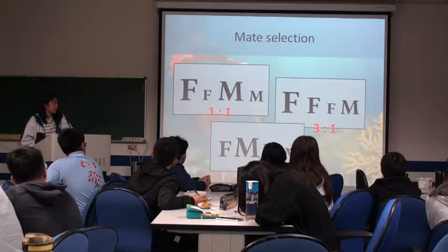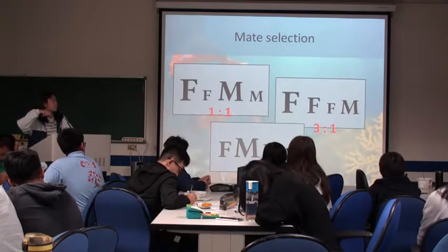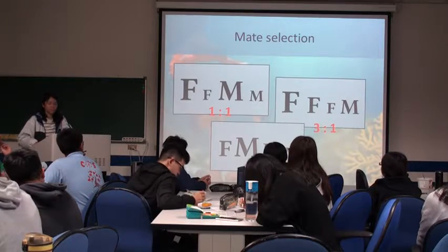And this is the sex ratio. The left is the female, and the right is the male. And the seahorse behavior will be recorded, and we can know how they're mating.